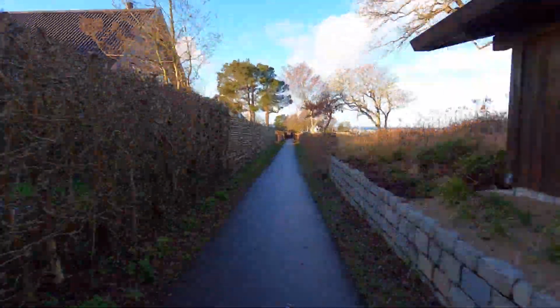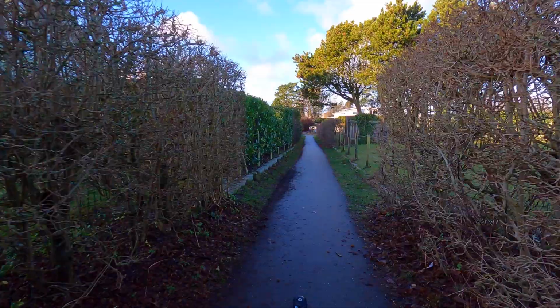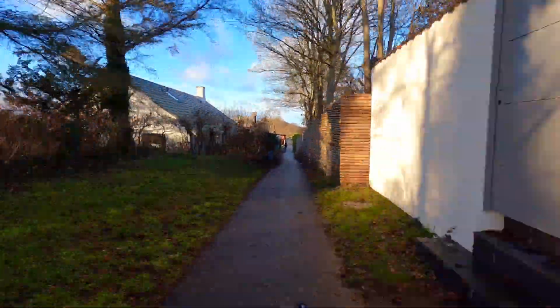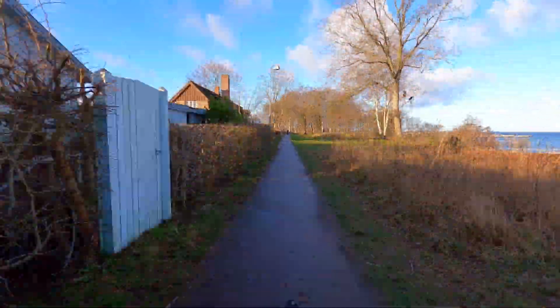Right here is actually one of my favorite beaches, especially in the summertime. It's a little bit secret, so not that many people know about it, so it's not as crowded as some of the other North Sealand beaches, but it's a wonderful, nice beach with a great view of the harbor in Gilleleje and views of Sweden, and just a great place to spend a lazy summer day.